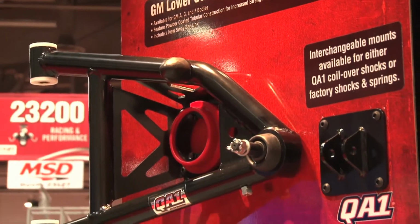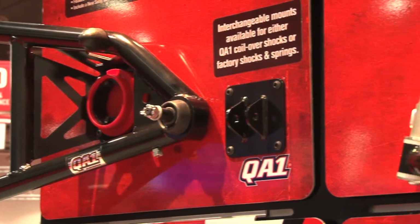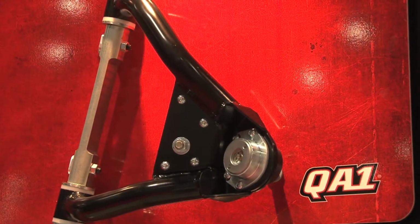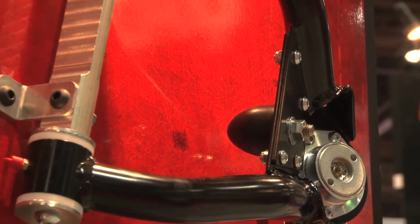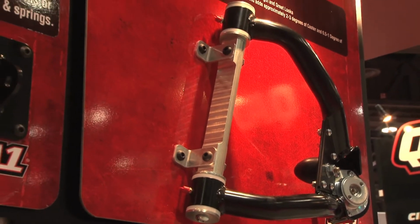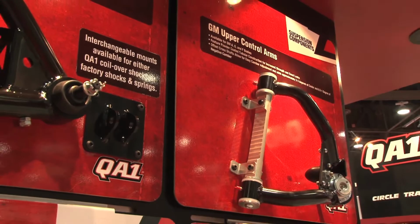All right, and so that's a whole lot of stuff for the Camaro. Let's switch over to the A, G, and F bodies. You've got some new stuff there too. That's right. Right behind us here, we have the A, G, and F body upper and lower control arms. What we really did here is we talked to our customers, and the customers said, if I have a factory shock and spring and I buy a control arm, I don't want to buy new control arms down the road. So we created this system where you can take the plate for the lower control arm for the factory shock and spring and swap it out to a coilover down the road.